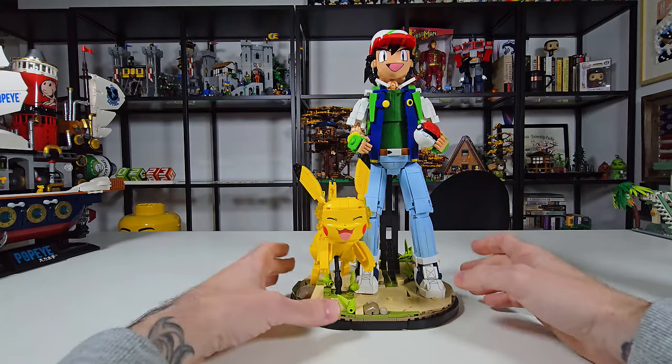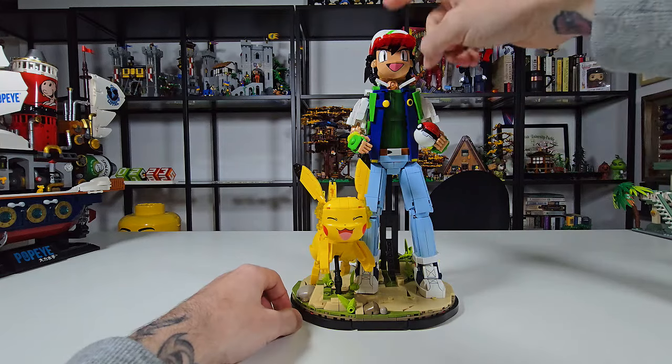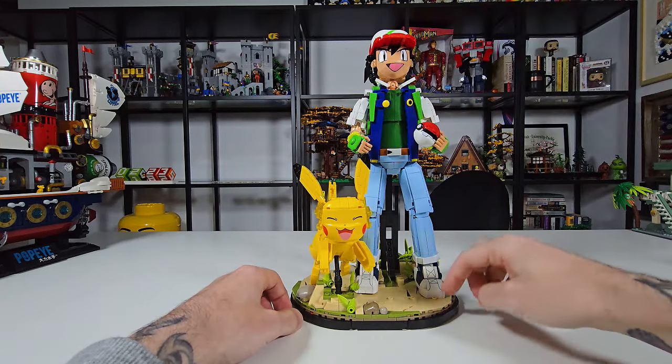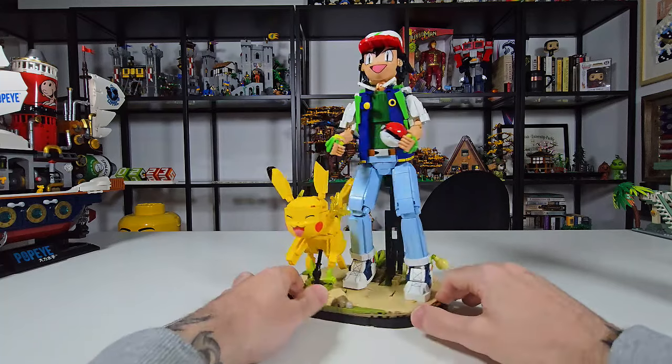Everything's a print. There are no stickers on this. Pikachu comes with multiple faces. Ash comes with multiple faces. The hat and the shoes and parts of the belt and just other things like that.